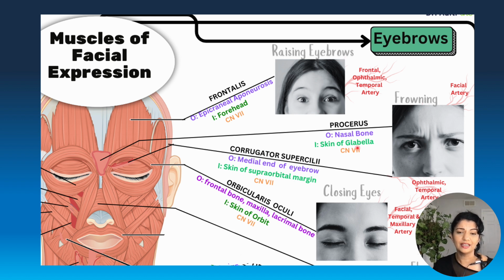The procerus originates in the nasal bone and the skin of the glabella. So it starts here, but this is the glabella area. So that's where it sort of inserts. And it's the facial nerve that innervates it. Corrugator supercilii is actually here on the medial side of your eyebrow. And then it goes into the skin of the supraorbital margin. And the facial nerve also innervates this.